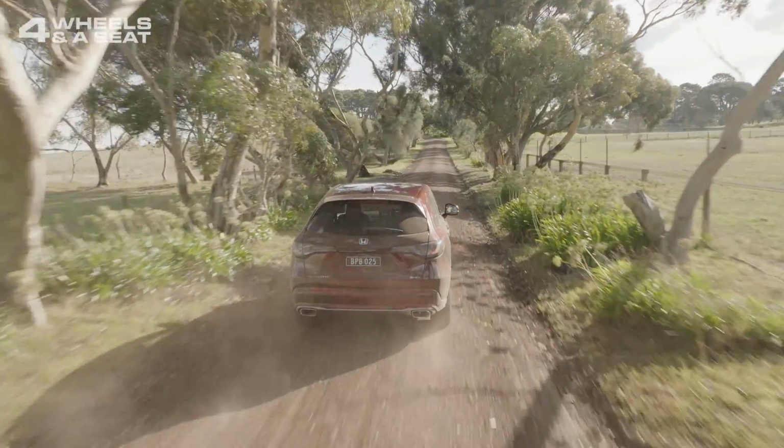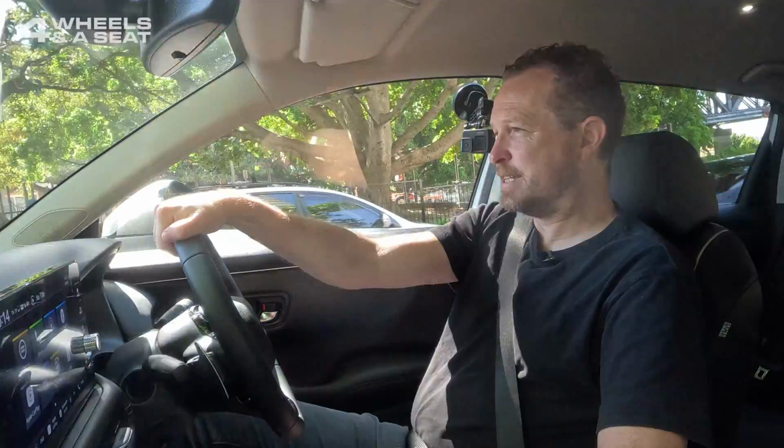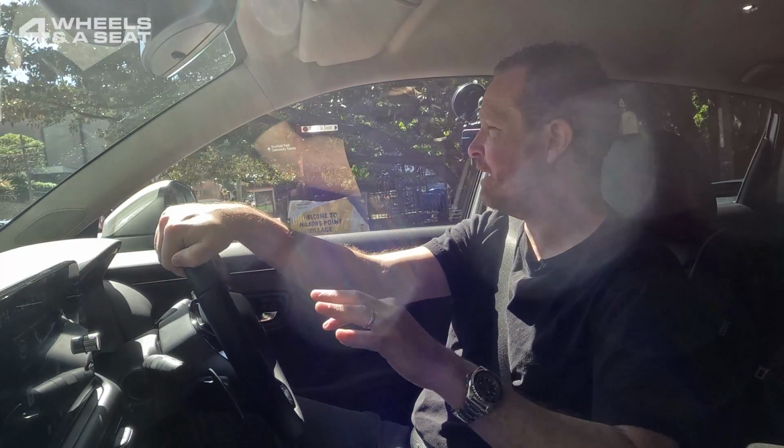And of course, being a Honda, it feels rock solid. It is really well made. All the materials are beautifully put together. It's just a really nice, solid feeling driving this car. The ZR-V actually looks and feels maybe a little bit smaller than it is. It's a relatively big car. I mean, it's bigger than a Mazda CX-3. It's smaller than a CX-5, but only just.